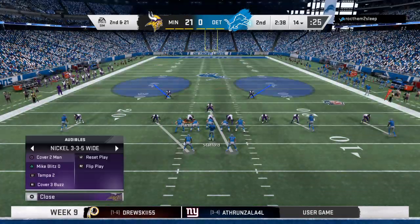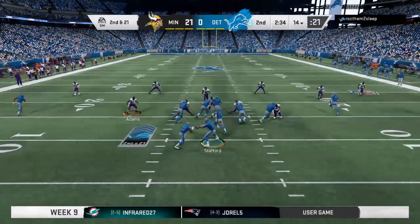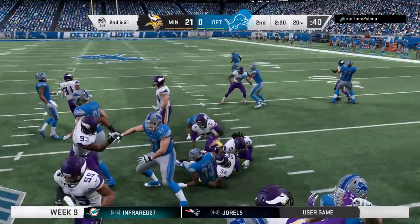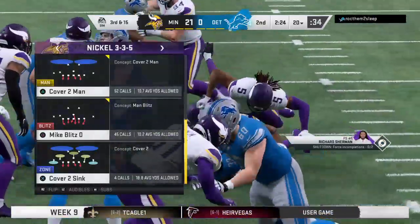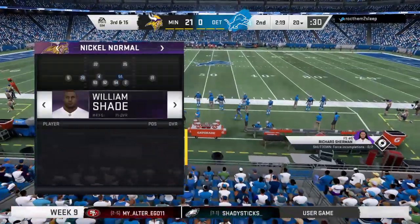They're in some hot water now after that sack. It's 2nd and 21. Stafford going to give this one off to Johnson. And from the 15, they're able to work this up to the 20 for a pickup of a handful. And that's one of the reasons you like to blitz even on rundowns. It confuses the blocking assignments and doesn't allow those offensive linemen to get up to the second level.